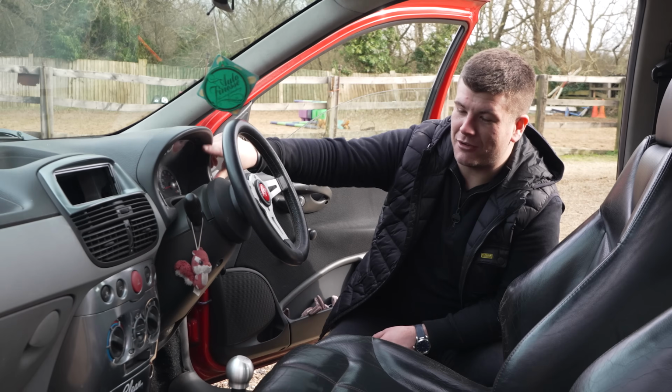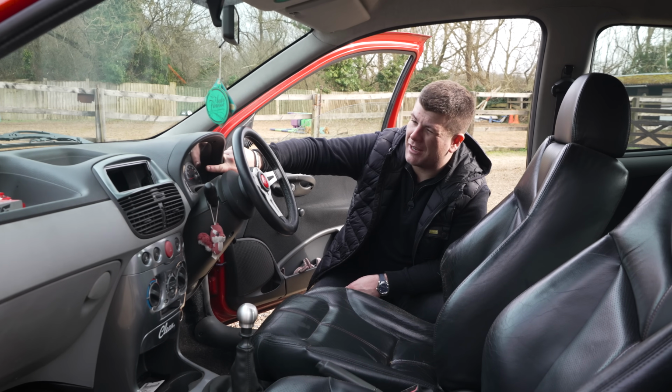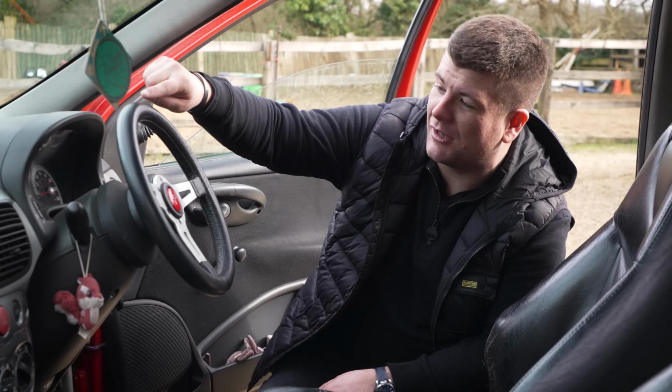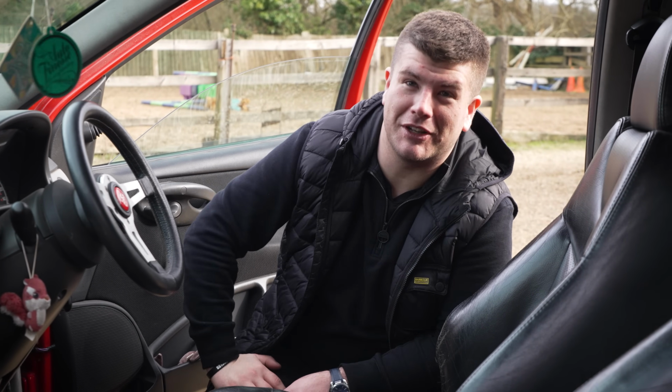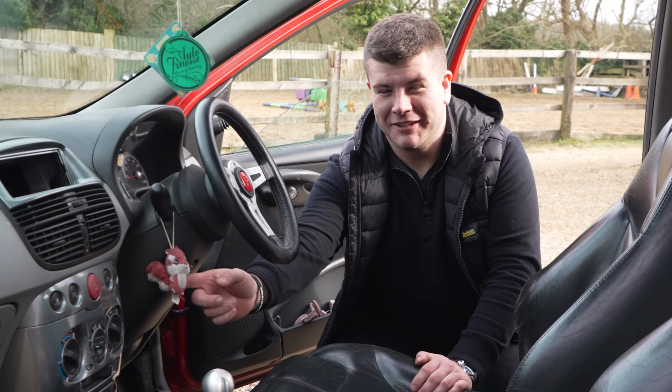When I got it, it only had a speedo and a fuel gauge. So I've put the dials in out of a 1.4 Sporting, I believe, which has a rev counter, a temperature gauge, and all the others as well. And it's got a little trip computer in it, and it all works, and it plugs and plays. And I've got my little McDonald's thing.